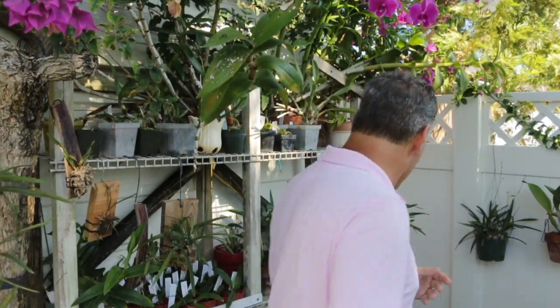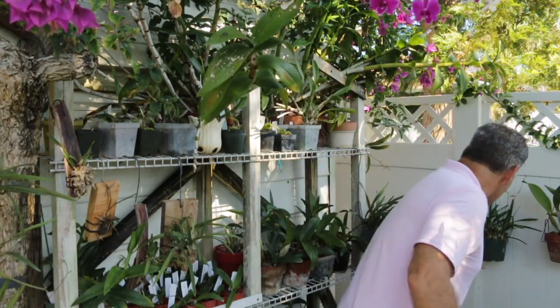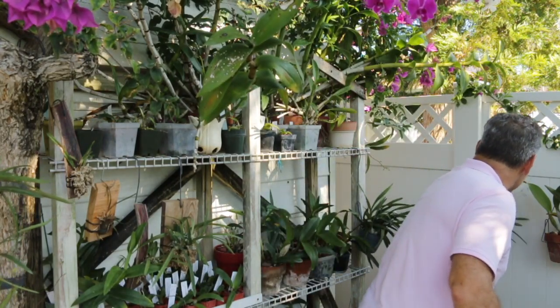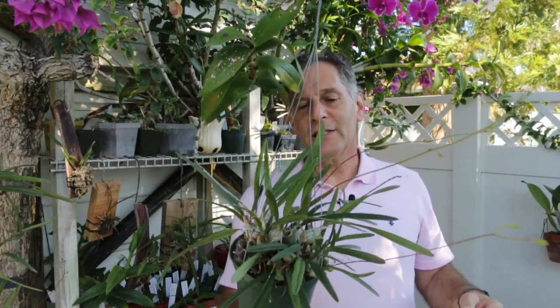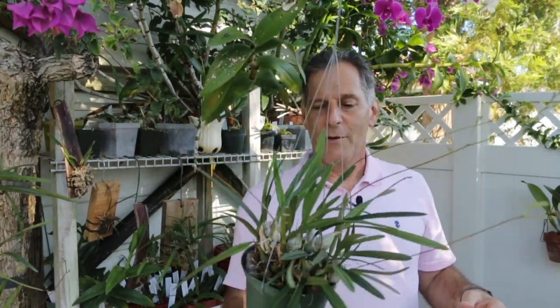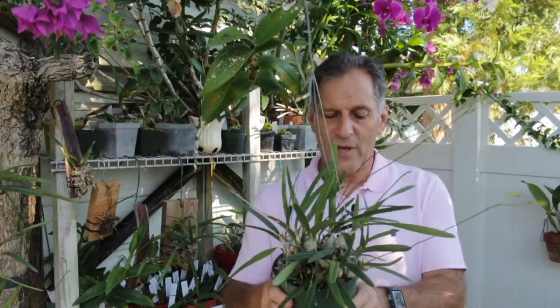I got one more plant I want to show you, and this is not one that I grew from seeds. Just so you know, I was going to say this is a big plant, but Encyclia tampensis can get big. I have a native plant down the street from me that is just huge, maybe 2 feet across.